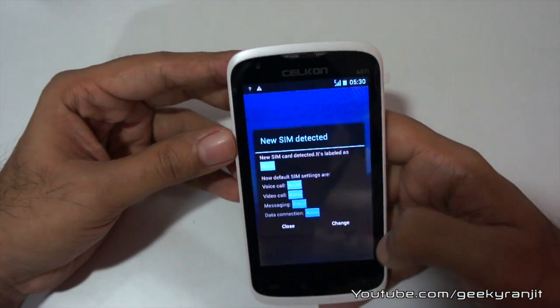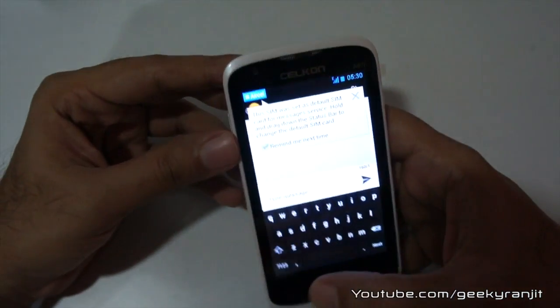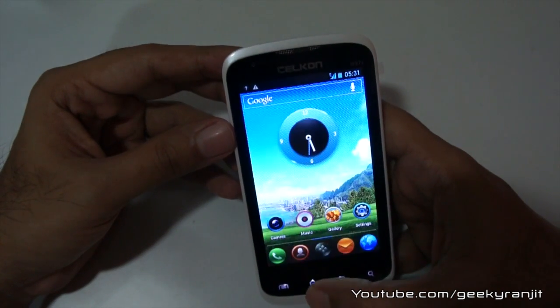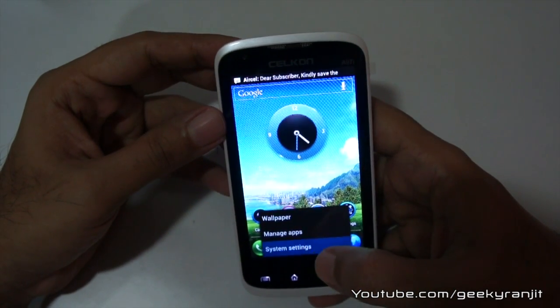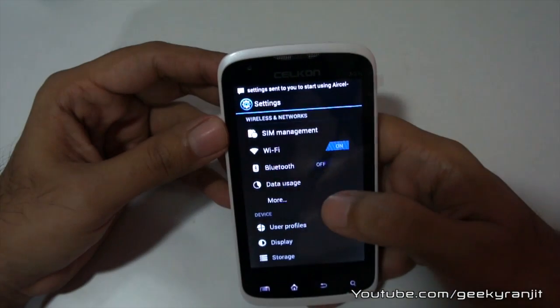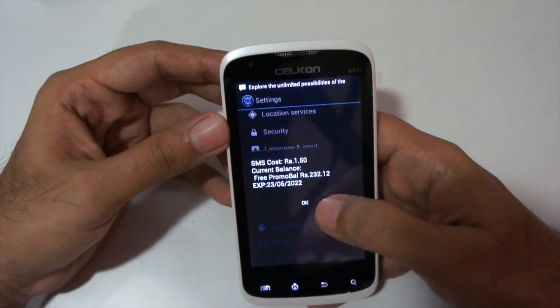So let's just unlock it. And it says it has detected my SIM and it had made it the default. So let's just get out of it. And we do have haptic feedback. Let me just show you the menu.